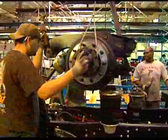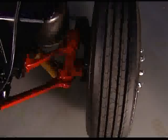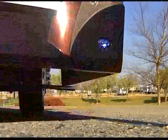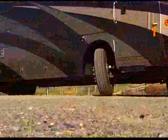The next component takes that smooth ride one step further. The axles with heavy-duty suspension components and stabilizing bars are attached to the frame. The Freightliner independent front suspension allows a 60-degree turning radius for even the most behemoth of motorhomes and provides a smooth ride and ease of handling that is the pinnacle of the industry.